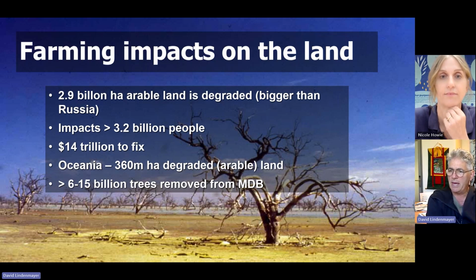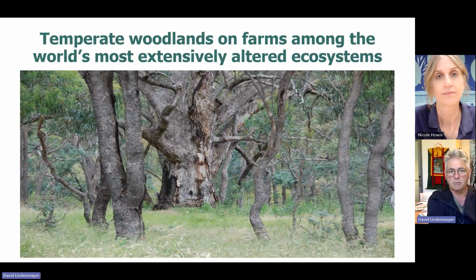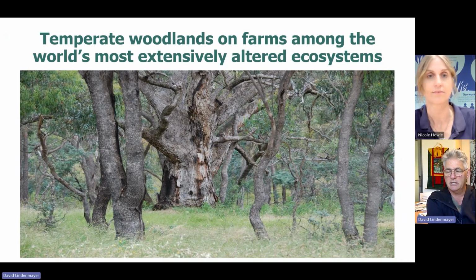But perhaps if we think back to other places that are important, such as parts of Victoria around what we call the Murray-Darling Basin. So some of our rivers flow north or northwest into the Murray-Darling system. Up to 15 billion trees have been taken out of that area. So these are really massive changes. And one of the ecosystems around the world that has been the most altered are Australia's temperate woodlands, like this area that you can see in this slide.